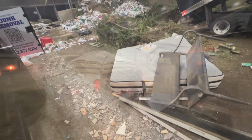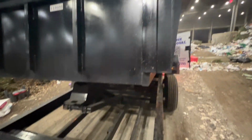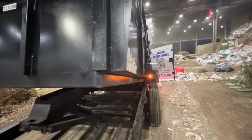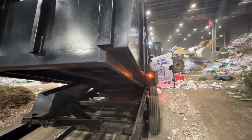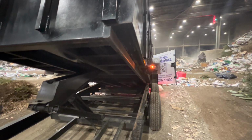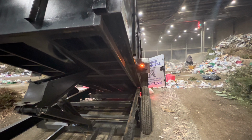We got the bed of the truck unloaded, and this thing's actually dumping, which I'm happy about. It's supposed to be able to lift quite a bit more than what I have in it. I have 5,800 pounds in it. It's supposed to be able to lift, I want to say, 9,000. I've never loaded it that heavy, and I don't plan to, but that's what it's rated for.